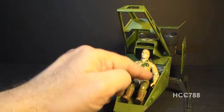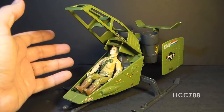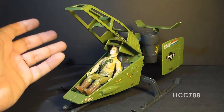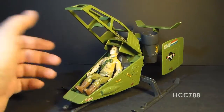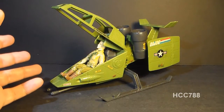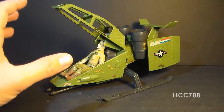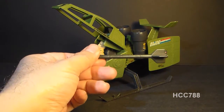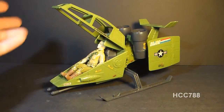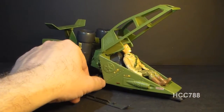It did only feature a single joystick controller, so the controls of the Skyhawk must be very simple, like video game controls, so anyone could just jump in and take off. The green color definitely suggests it's intended to be a low-flying infantry support aircraft, and the fact that it comes with air-to-surface missiles also kind of supports that. I really like the green color. It's very military looking.